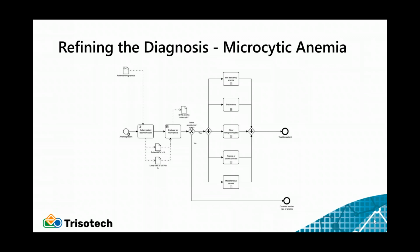If it is microcytic, we have to consider what the differential diagnosis is. The top 4 causes are iron deficiency anemia, thalassemia, hemoglobinopathies other than thalassemia, then anemia of chronic disease. The boxes with a little plus in them indicate that there is a subprocess beneath this level, where decisions are made.